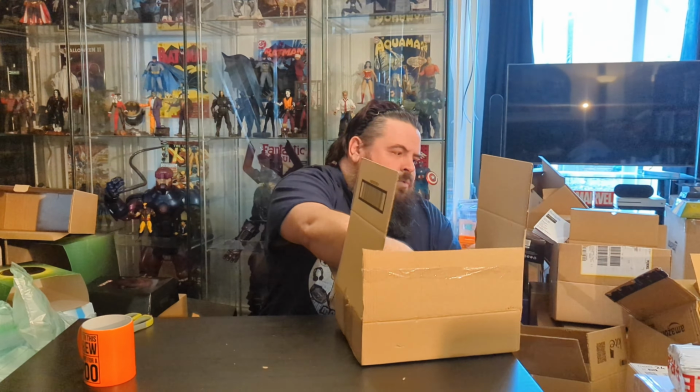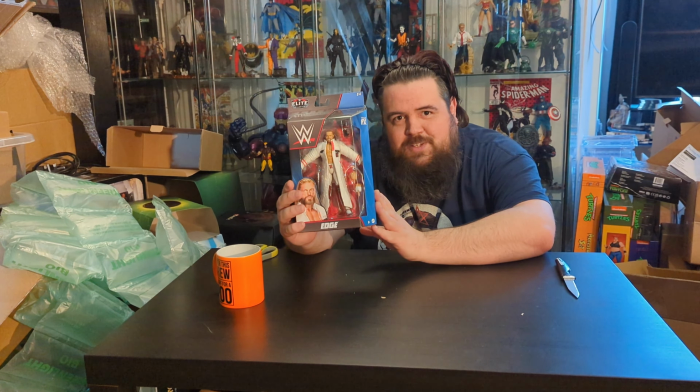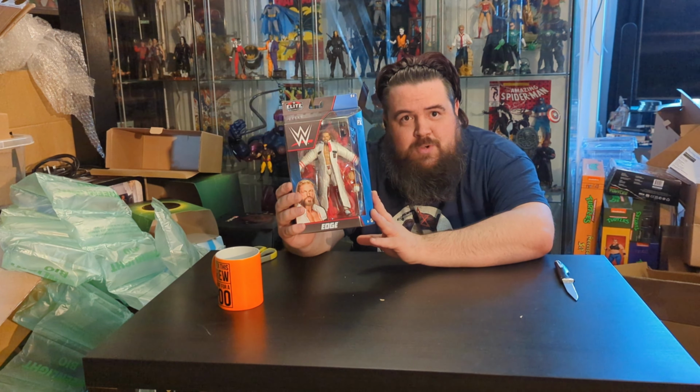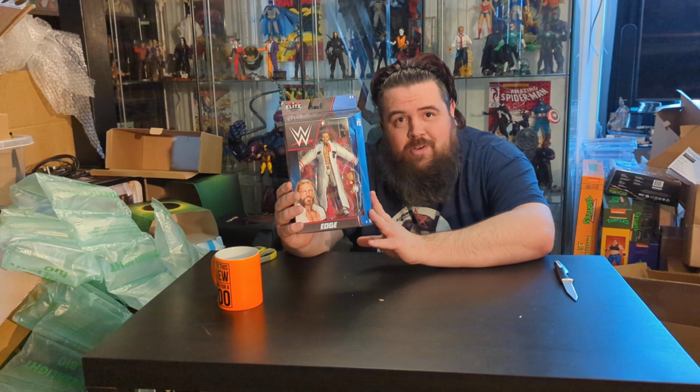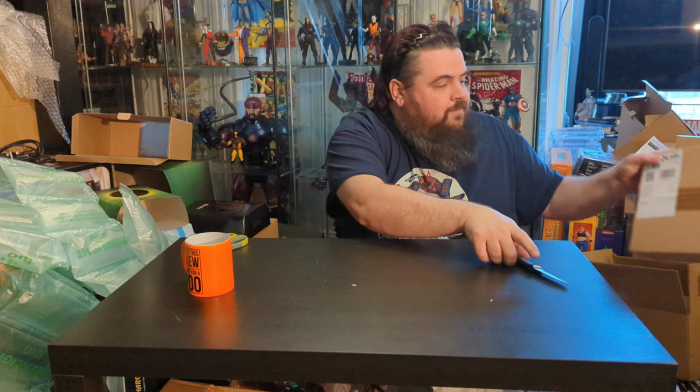And it is, oh, it's a wrestling heavyweight, ladies and gentlemen. This is from A1 Collectibles in Scotland, and it is WrestleMania Edge from his triple threat match with Roman Reigns and Daniel Bryan. So another modern one that I had to backtrack. So there is Edge. As I say, we will take a closer look when I get out of this mess.